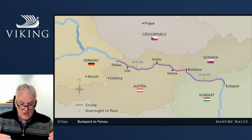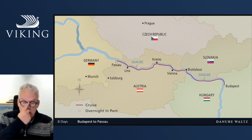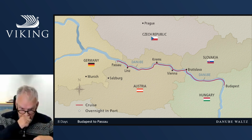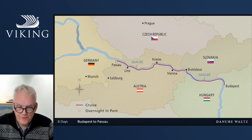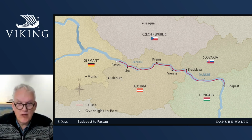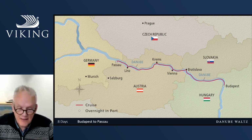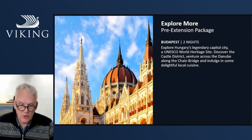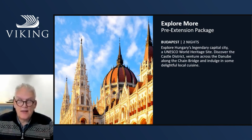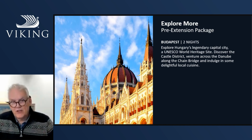Then you travel quite a distance through Austria, and Passau happens to be just inside of Germany. It's just across the German border. And then you see in the top portion of the map, the Czech Republic, where you can either go through an extension to Prague or you can visit the city of Český Krumlov. We get to all that. Let's start on the Budapest end with the extension that we offer you there. It's 2 nights in Budapest, and it's really a program that is set up with a very light touch.